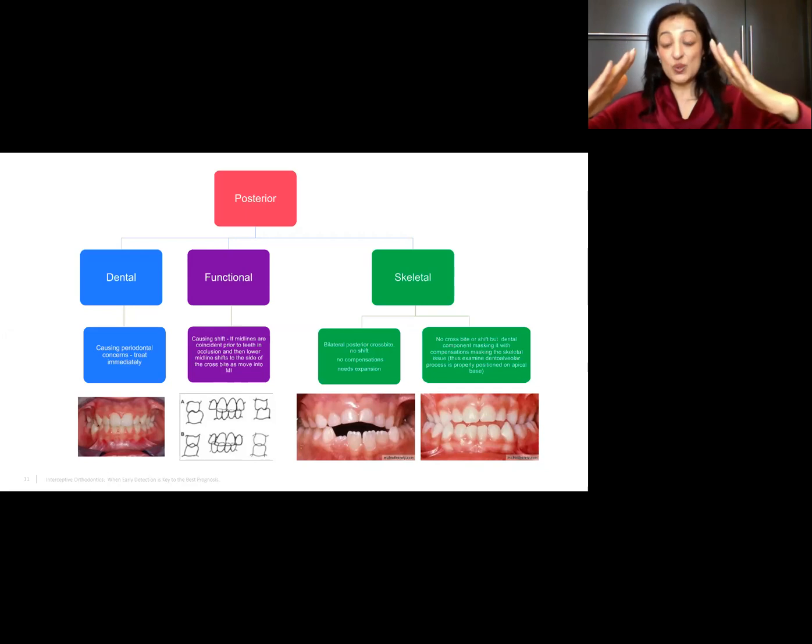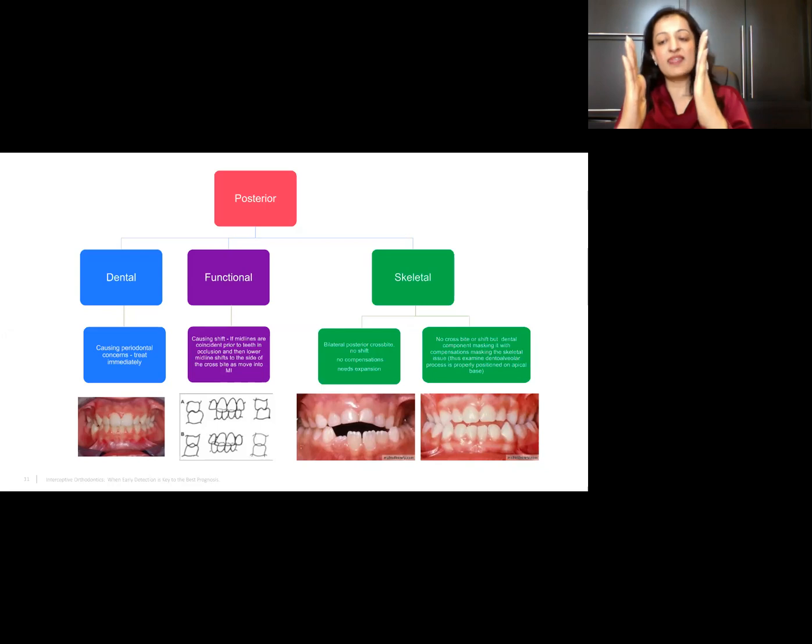And if they do, that means we still have a skeletal problem, because if we put the teeth back to where they're supposed to be, then our jaw is too narrow, right? So we need to do a skeletal expansion.